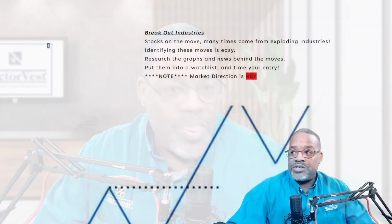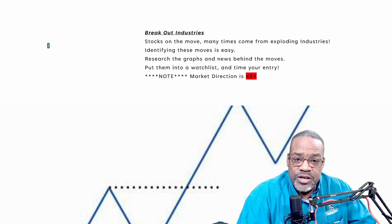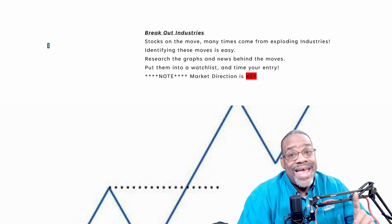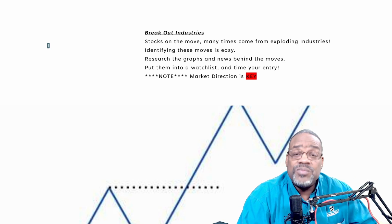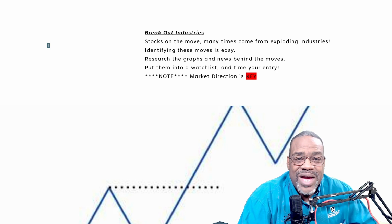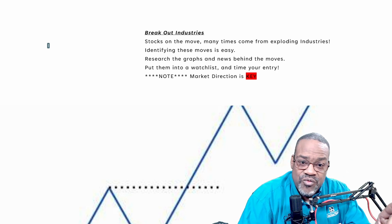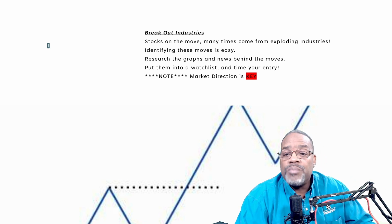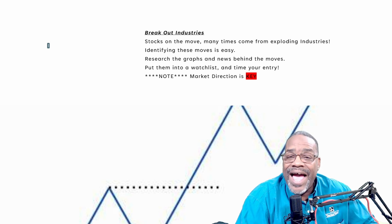I'm going to try this again with Breakout Industries, utilizing the VectorVest software to see what industries are breaking out so that we can also try to find the stocks within those industries that are breaking out to make another watch list for you. So let's talk about what a breakout industry is. Stocks on the move many times come from exploding industries. Now, with VectorVest, identifying these moves is easy, and I'm going to show you how, but we also have to do some research: the graphs and the news behind the moves. Put these stocks into a watch list and time your entries.